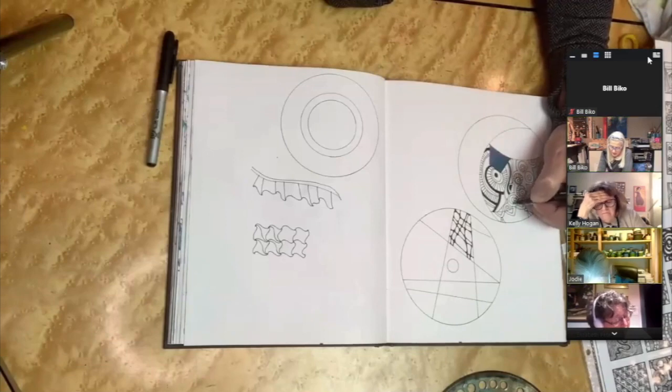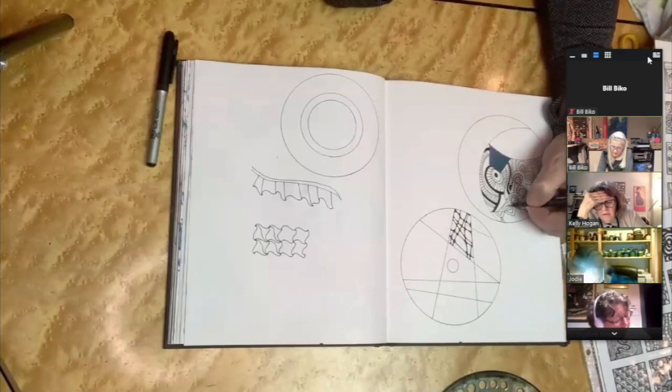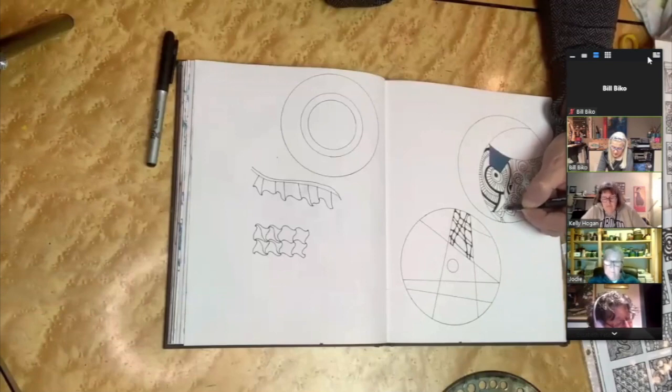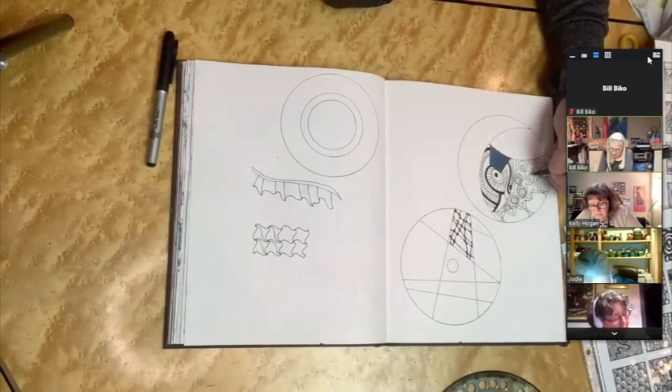Right. And other people can do it with ink, I guess, or with stamp pads, right? Yeah. And one of the things that I'd love to show you is we're going to be working on some stamps and some printing things too, some mono prints and stuff like that. And I'm going to show you how I can carve stamps, and they're so much fun. I just can't stop making them.